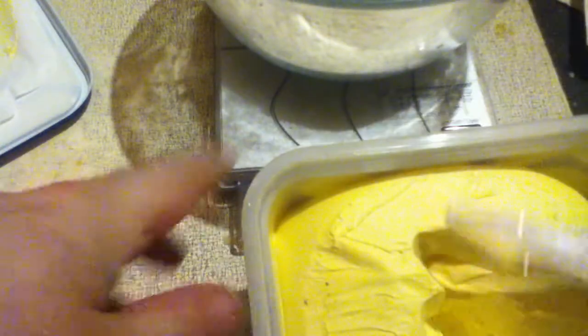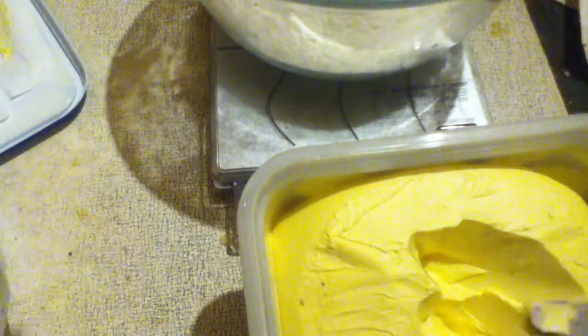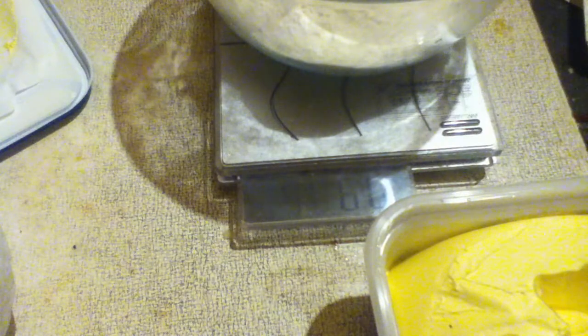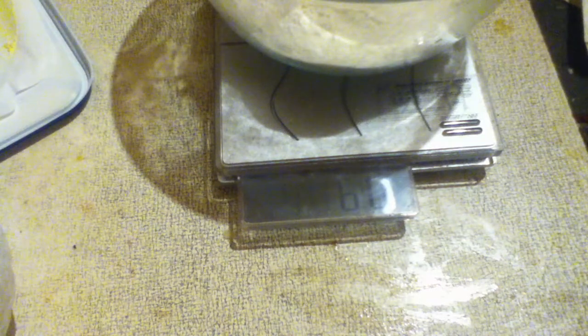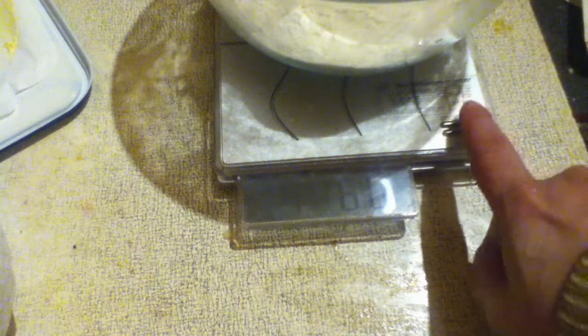Right, that's 62. I know it's meant to be 50, but I'll leave it at 60. Yeah, 10 grams can make that much of a difference. Right, now I find it's very hard to get the actual amounts, but never mind.